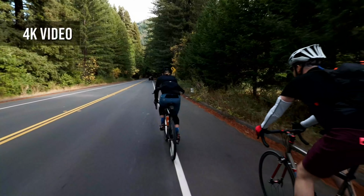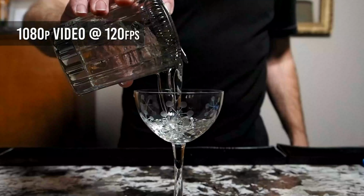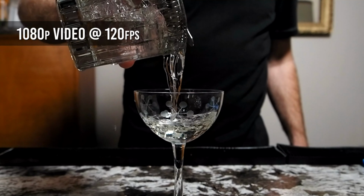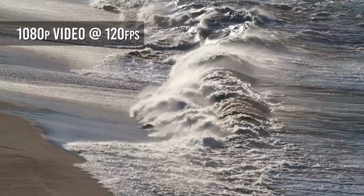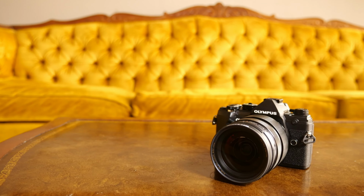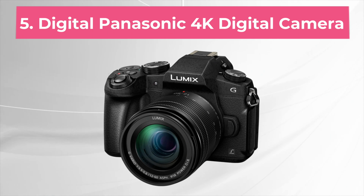In addition to stills, the OMD EM5 III can shoot 4K and HD video. A high-speed 120p HD option is also available. For more information about the Olympus OMD EM5 Mark III, visit dpreview.com. Number 5. Digital Panasonic 4K digital camera.